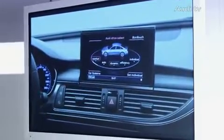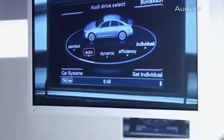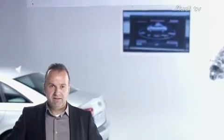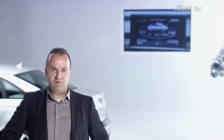A standard feature, Audi's Drive Select has 3 predefined modes: Auto, Comfort and Dynamic. The additional individual configuration allows the driver to adjust the systems to his own specifications. For the first time, the new Efficiency mode offers drivers assistance in efficient driving at the push of a button.